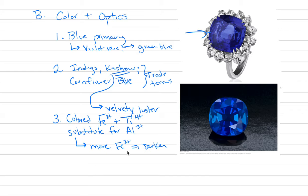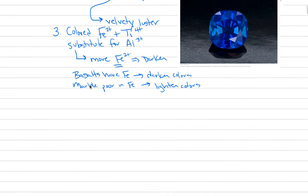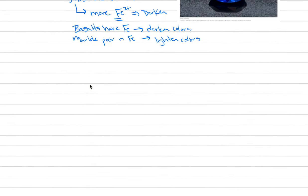The other thing about this then is we can think about source, because iron, we learned this in the ruby lesson, iron comes from basalts. And so basalts have iron. And so sapphires that come from basalts are probably going to be darker colored sapphires. Whereas those that form in marbles that are poor in iron are going to be the lighter colors and perhaps more valuable colors, because if you get too saturated and the tone becomes too dark, then you lose the beautiful color.